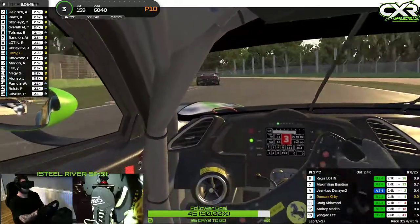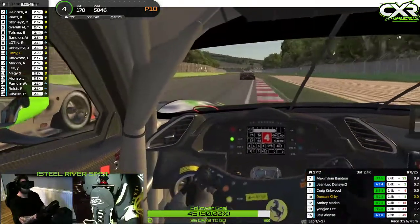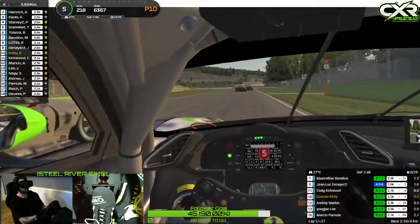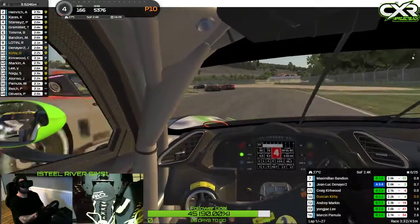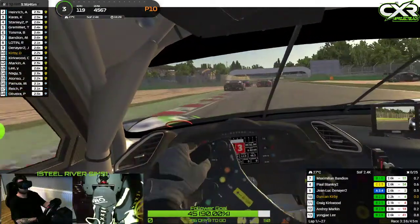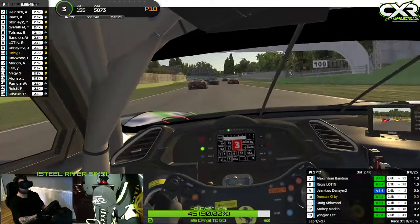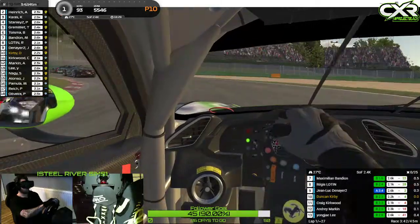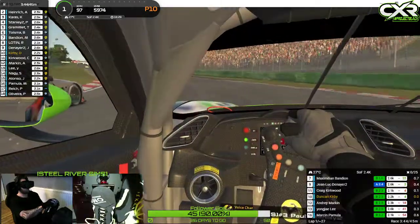He's on your left. Still there. He's still with you. Left side there's a car. Hold your line. Left side's clear. Looks like it's Stanley. Left side. He's still there. Clear on the left.